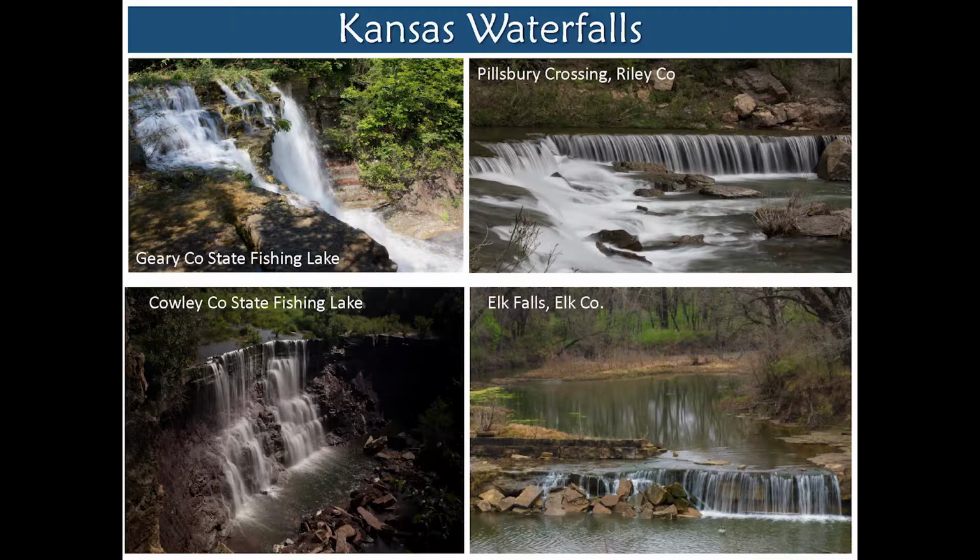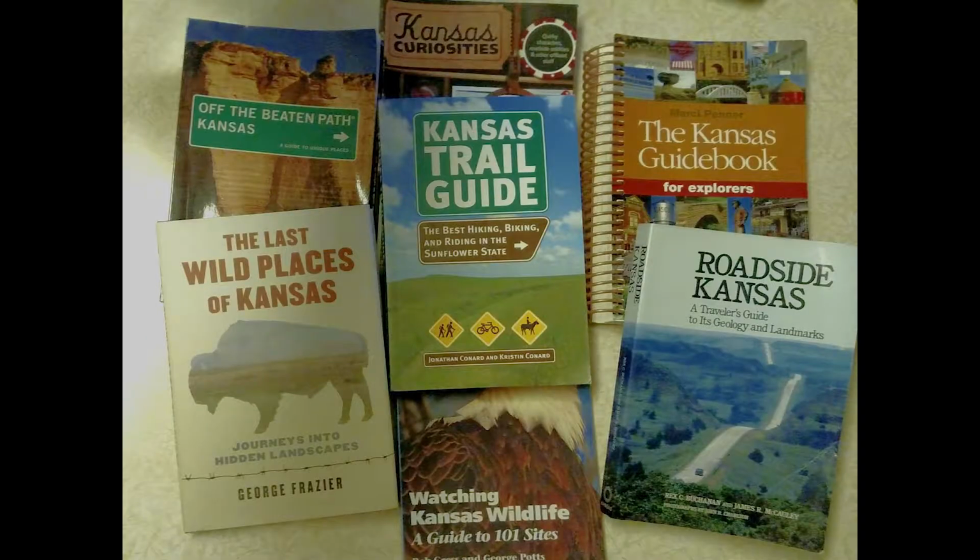And then we never think of Kansas as having waterfalls, but there's all kinds of waterfalls in Kansas. There's some that are man-made that are a number of the state fishing lakes, but then there's some natural ones. Pillsbury Crossing is just outside of Manhattan, and Elk Falls is down in the southeast part of the state. And then there's lots of references.